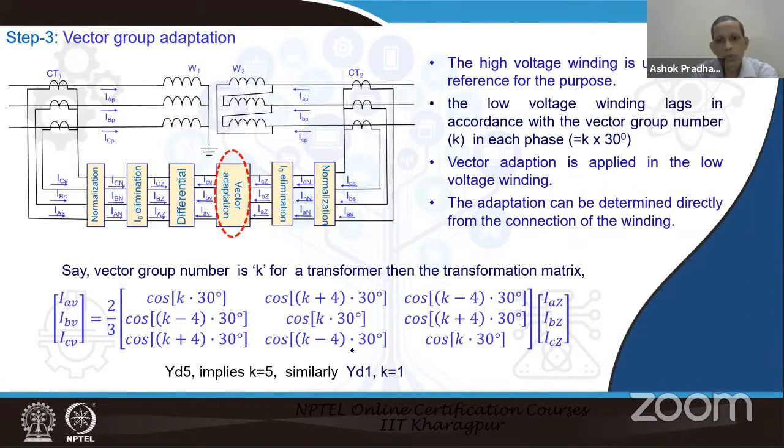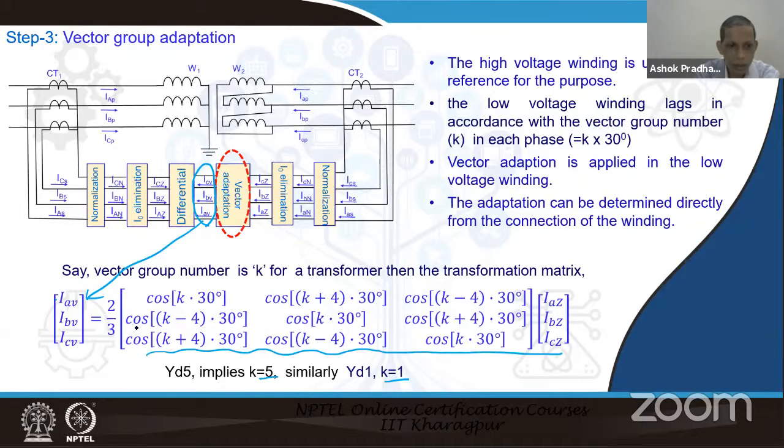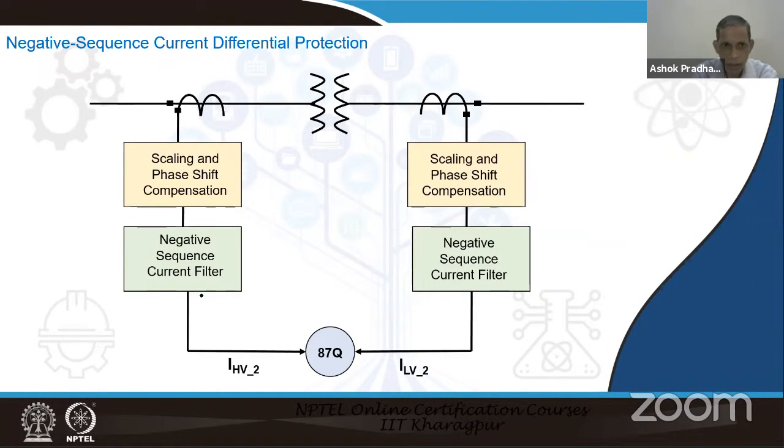And then we proceed in terms of the vector orientation, and we talk about transformer protection of this kind. So here for k equals 5, k equals 1, you substitute the value and you get the corresponding matrix to get the corresponding current for comparison. This part can be obtained from these relations after multiplying this matrix and this 2 by 3 factor. So this is well known, and we have solved problems in terms of that.